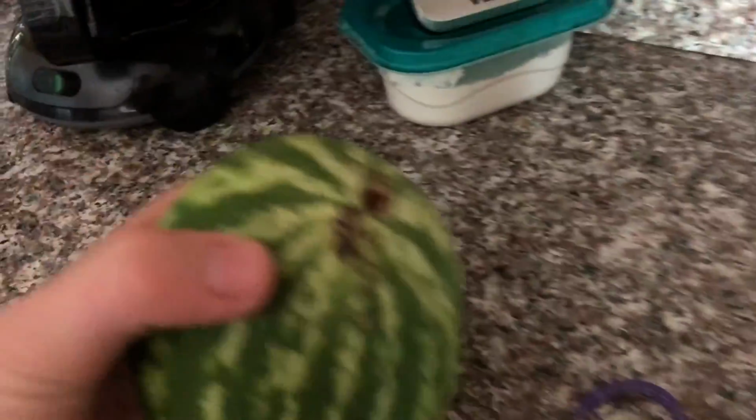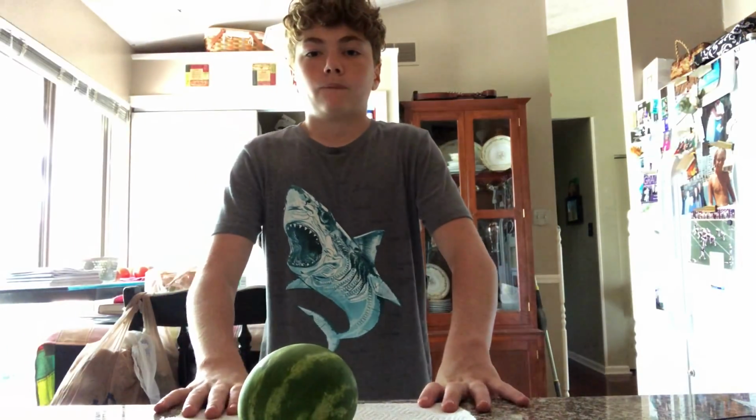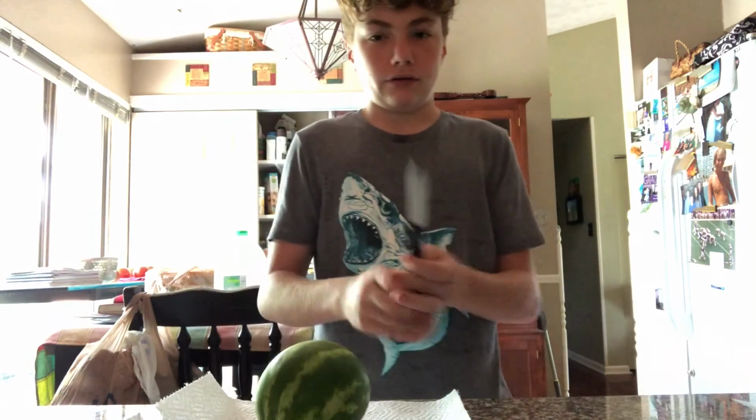So I went ahead and picked it, and so yeah, we're gonna see what it looks like on the inside. There is one spot right there that's kind of bad, but other than that, I think it's fine. So let's see what the inside of that thing looks like. Okay, so we have it right here. We have our knife, and let's do it.